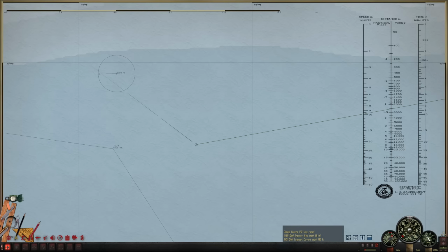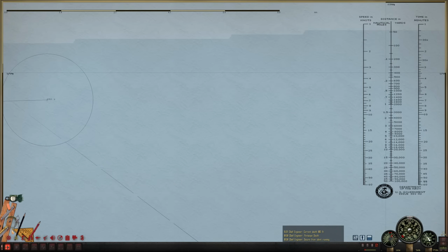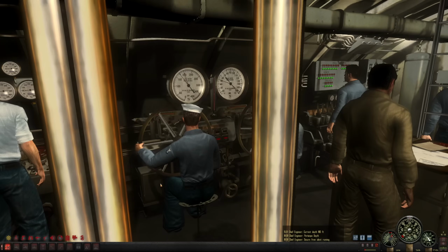The notification kicks on rather early. Let's go up to periscope depth so we can secure from silent running. Our men have been at battle stations for over 4 hours now. We'll secure battle stations once we sweep the surface and make sure the coast is clear.